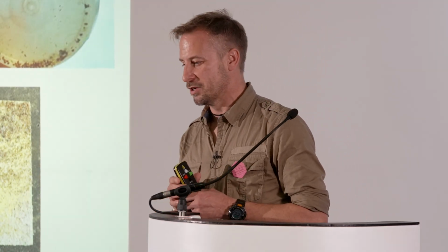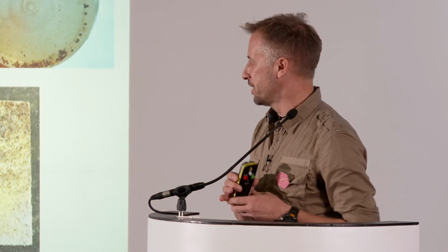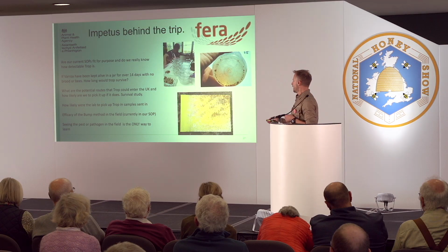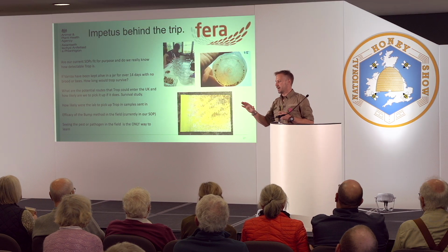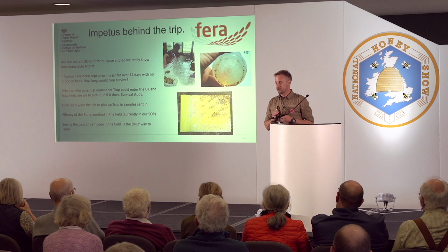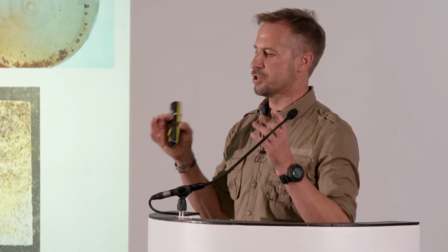Many years back actually, I was keeping Varroa alive in a jar in my bedroom, strangely. I know young men keep strange things in their bedrooms. It was well over 14 days, and I don't remember the exact time frames. It was a long time ago, but Varroa just seemed to be able to survive, and I just couldn't believe it at the time.